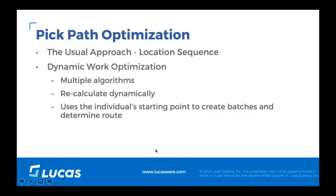Additionally, the volatility that exists in the warehouse might require real-time updates to the pick path. For example, if an aisle is blocked and the picker wishes to skip that aisle, the pick path optimization will resequence or reallocate those picks from the pick list and dynamically recalculate a new path.